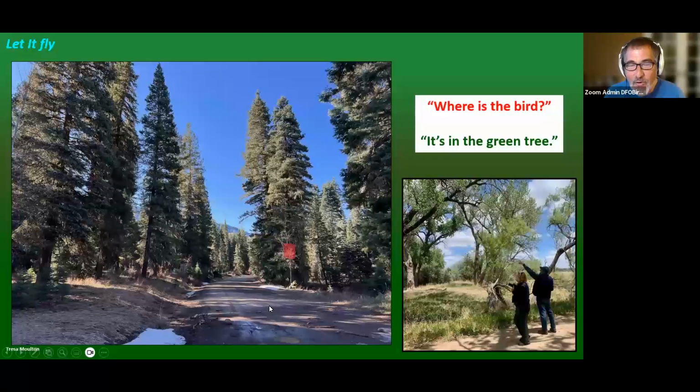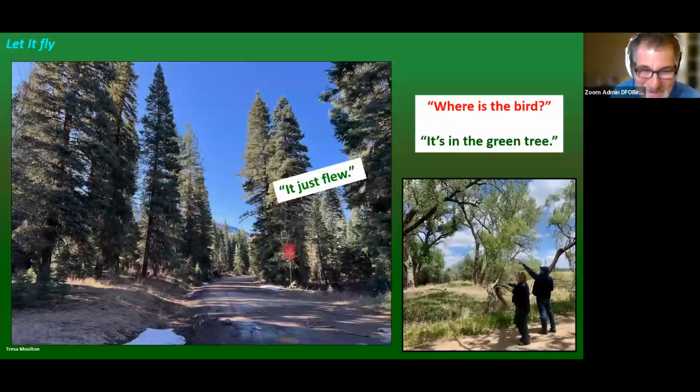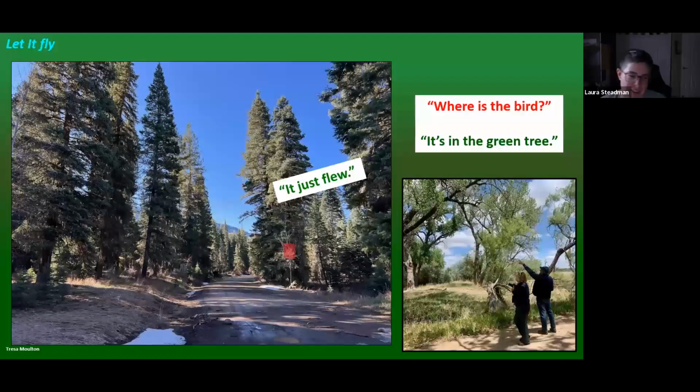So that's great. Of course, what really happens when you're trying to describe where the bird is, you end up saying, "Oh, it just flew," or "Now it's on the left side of the road and it's 40 feet up," or it is gone entirely, and the challenge is moot.